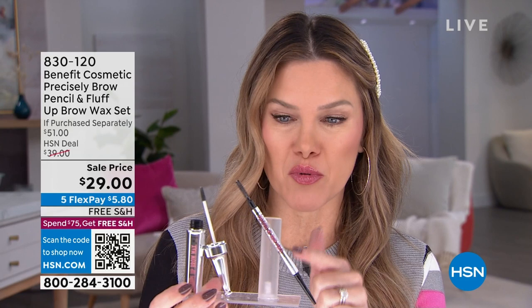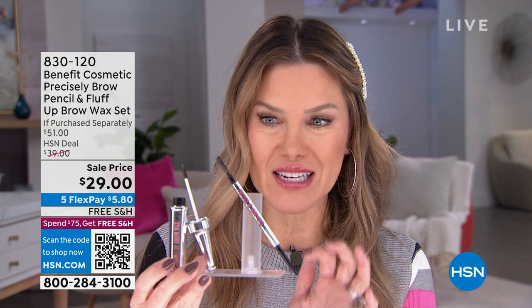I don't know if you noticed, but I have no brows. I haven't done my brows yet today. I am so excited because we have the brow authorities, the brow experts. Benefit is here with a brand new configuration. One half of this configuration you might know, love, trust is called Precisely My Brow. This is the way you're gonna shape and fill in your brow with a great color. You've got that nice, precise, ultra fine tip with the spoolie at the end.